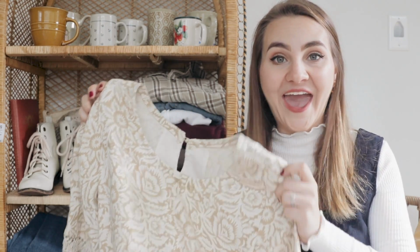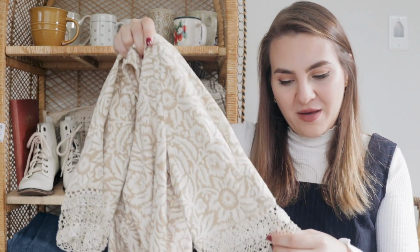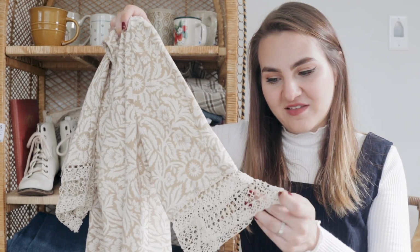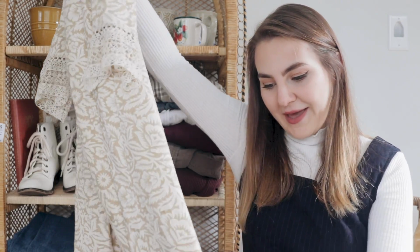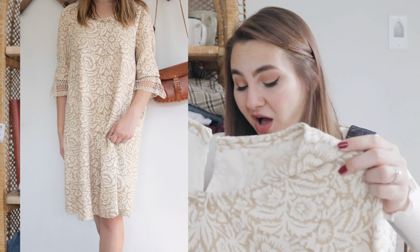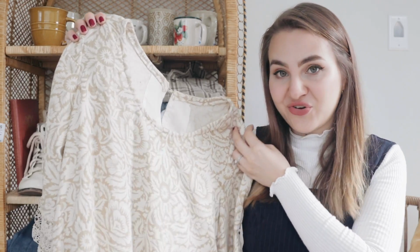But it's this handmade shift dress from the shop that I got it from, said most likely the 1960s, and it's got like a crochet trim, and it's pretty versatile sizing. I would say it could fit like small to large, honestly, and it's a really cool tan and cream floral pattern, and like somebody made this by hand.